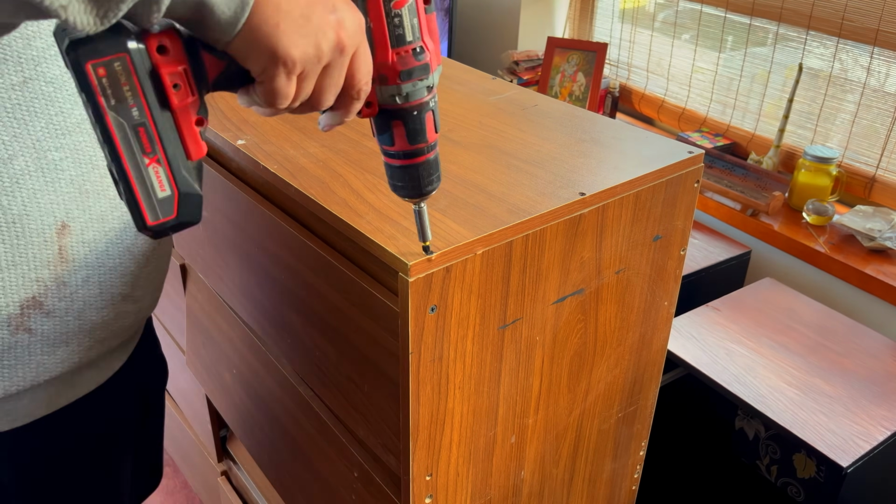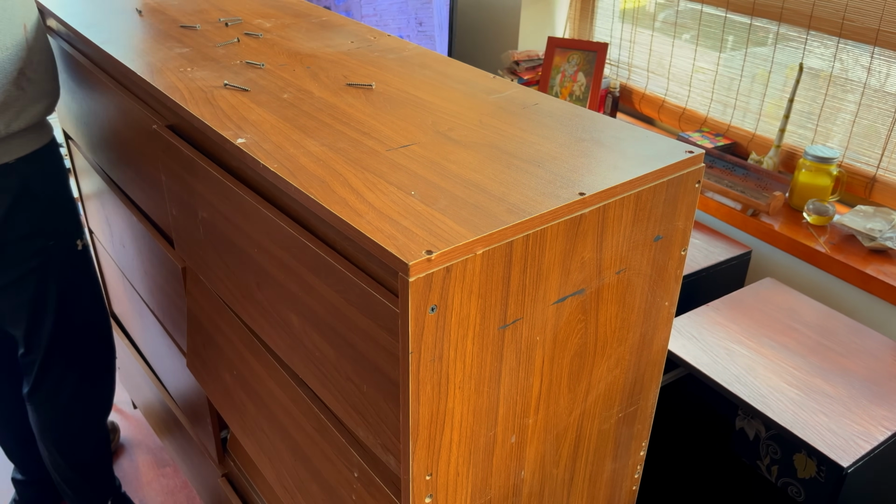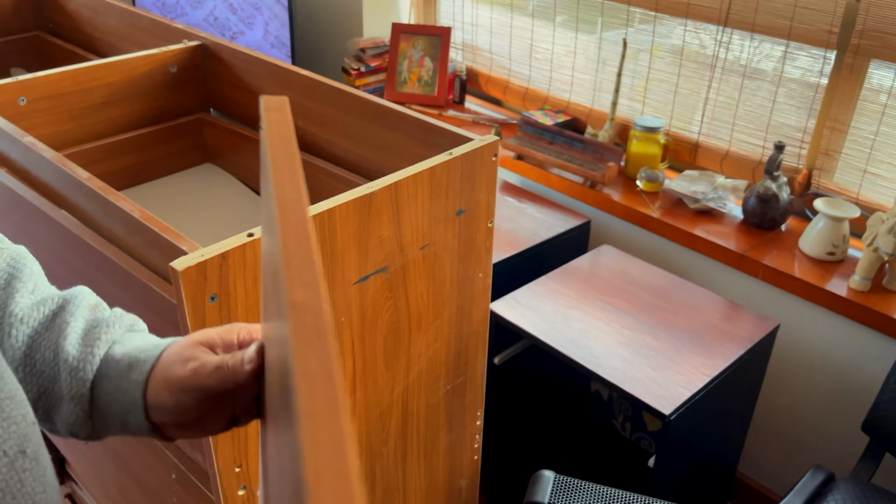Somebody had tried to repair it before and had used hundreds of screws. I'll remove the top because I want to give it a new one. I want to get rid of that boxy appearance.